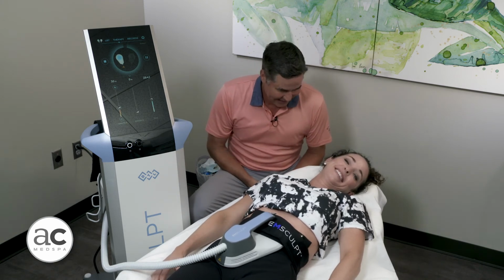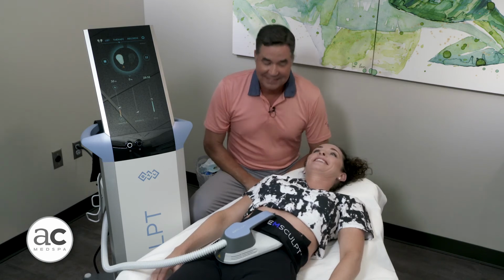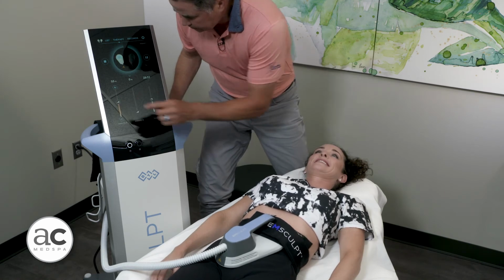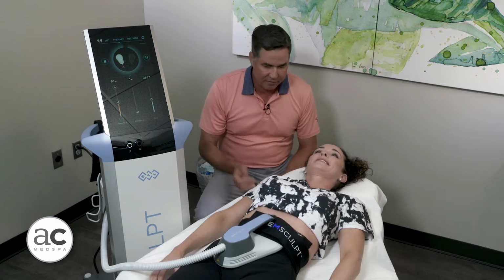Men can't tolerate as much. And so, she can go way up there because her muscles are so teeny tiny. Oh. So, but let's increase this. Speaking of that a little bit, and so we're going to go up to 50%. The noise will get a little bit louder. You can see a little bit more of a contraction.